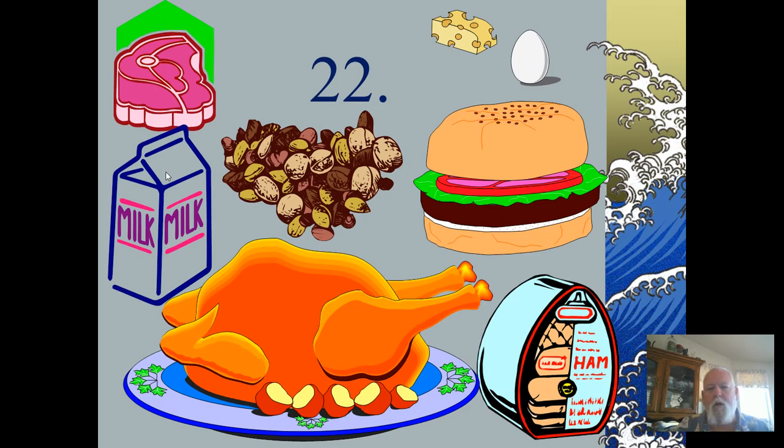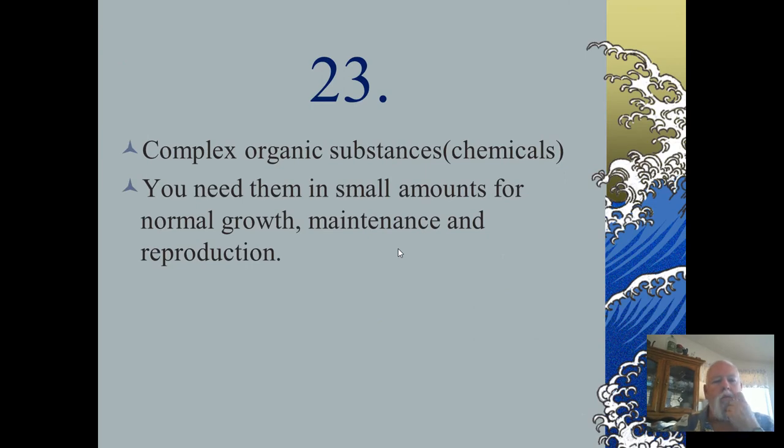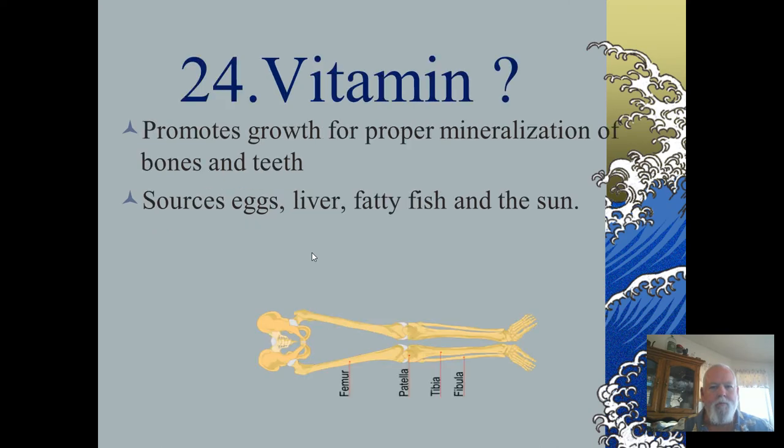22, these pictured foods are all high in what nutrient? You got steak over here, milk, nuts, turkey, ham, hamburger, the meat, not the tomato or the bread, eggs and cheese. What nutrient is found in all of those? 23, these are complex organic substances or chemicals. You need them in small amounts for normal growth, maintenance, and reproduction. And hey, please abstain from doing this. At least at this point in your life. Wait till you're married. Then you can do that.